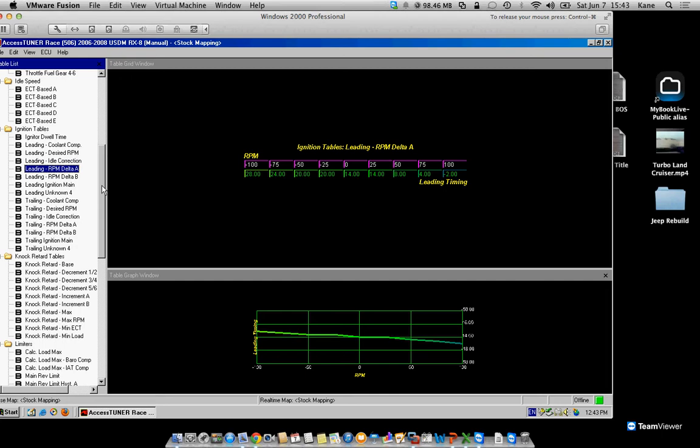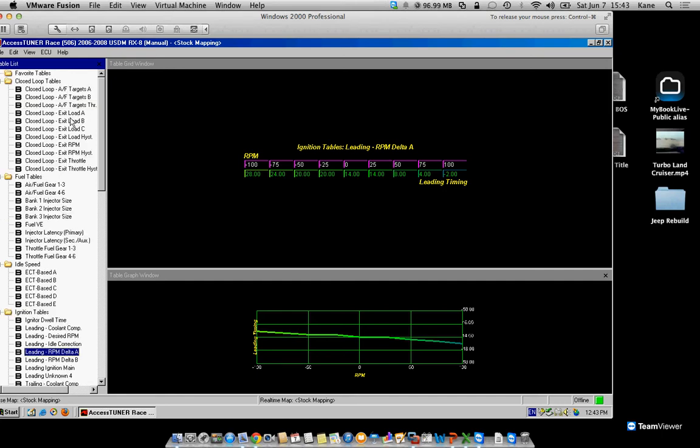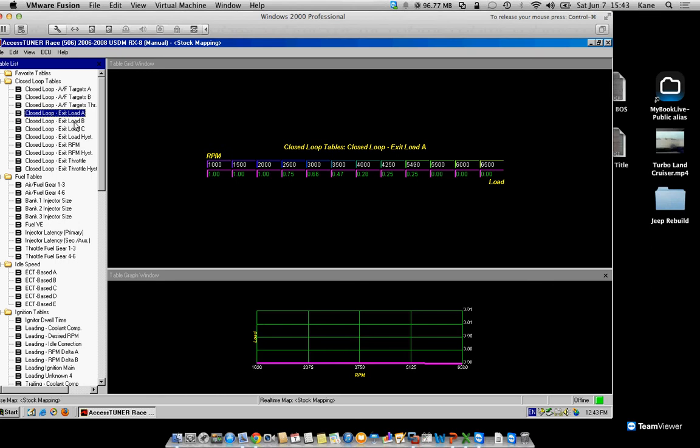So once you've made those particular changes, the last couple things that you can play with is you can go into your closed loop area, and you can either reduce these closed loop load tables here, meaning that you exit closed loop sooner. For forced induction, you have to. If you hold it in closed loop too long, that turbo will spool up, and by the time it lets go of closed loop and puts you into open loop, you're probably already boosting. If you're naturally aspirated, you can reduce them if you want to be in open loop. Conversely, you can increase them if you want to stay in closed loop longer.